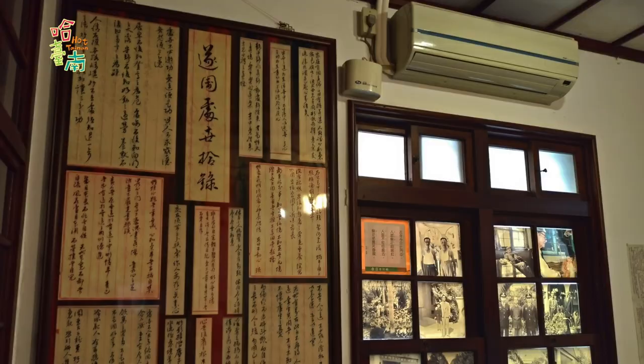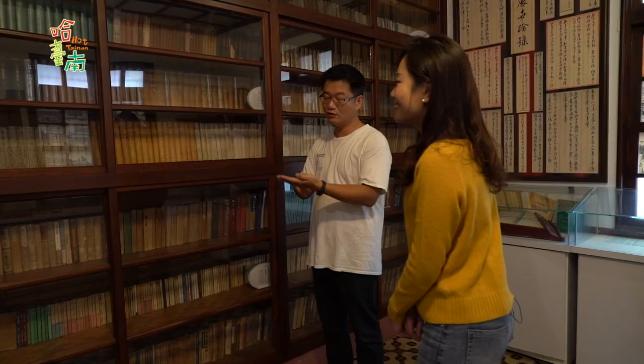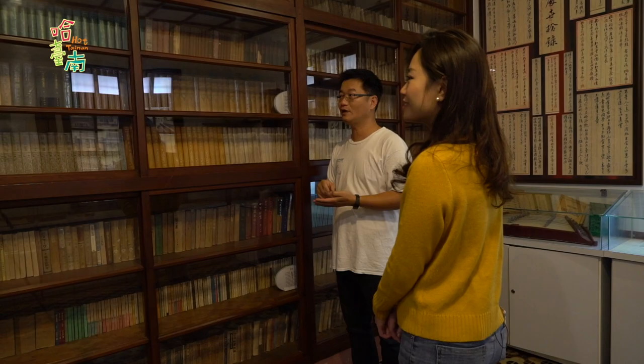The room displays items and manuscripts of Dr. Huang. Tourists get to read them closely. In addition, they can know more about Dr. Huang by reading the books that he once read here.